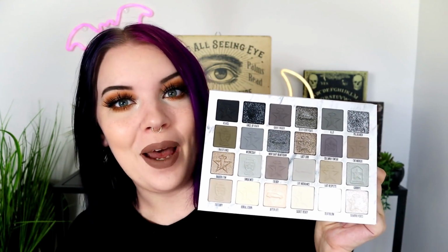So this is my newest palette and I'm very happy to have it. It's really lovely. The other day I did a bronzy kind of look with the bronzy shades, since I didn't do that in the 3 looks video or the first impressions, and I quite like the bronzy shades in here too.